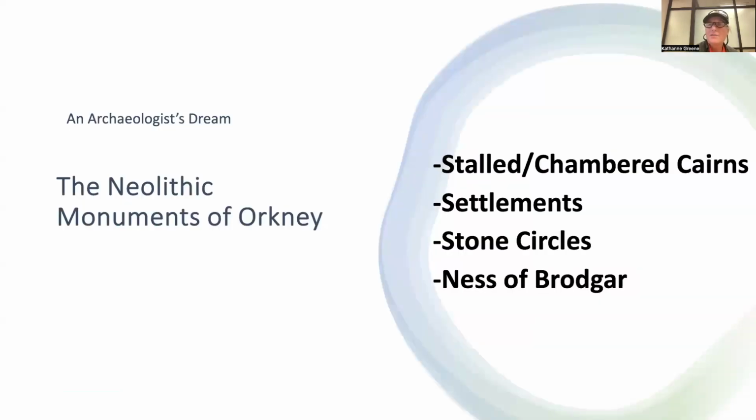Orkney is an archaeologist's dream. They have archaeology starting around the Mesolithic, going all the way up to World War II. But my area of interest has always been the Neolithic. So I'm just going to briefly give you a bit about the Neolithic monuments of Orkney. There's stalled and chambered cairns, settlements, stone circles, some of the original stone circles, actually, much older than Stonehenge. And of course, the Ness of Brodgar, which is unique.